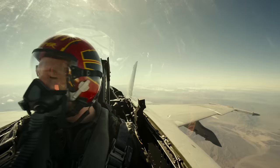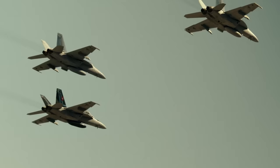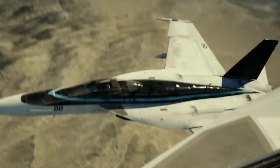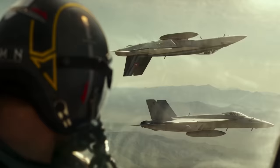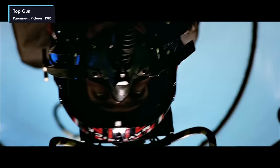All right, so here we see training mission, BFM, basic fighter maneuvers, training mission between Maverick and Rooster. Kind of starts out where Maverick initiates the maneuver above Rooster in an inverted fashion, reminiscent of the original Top Gun.